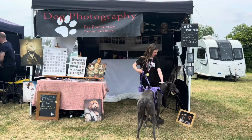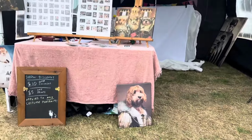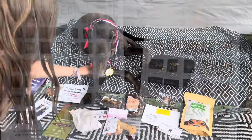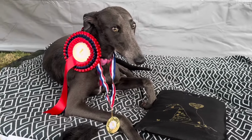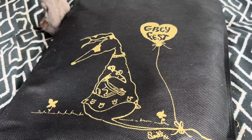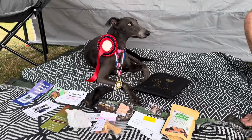Fairy and Sophie won a showing class, and their prize was some photographs taken by the pet portrait stand. So Fairy and my daughter modelled and posed for some photos, which we'll show you. This is Fairy's goodie bag that she won, and she got a medal too.